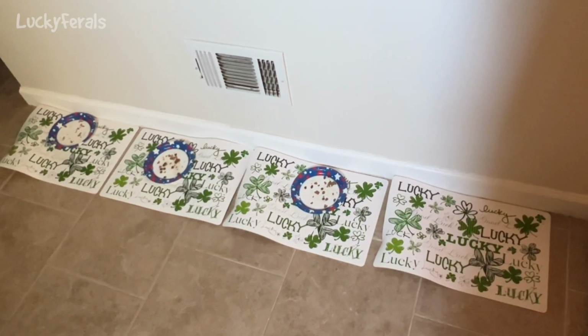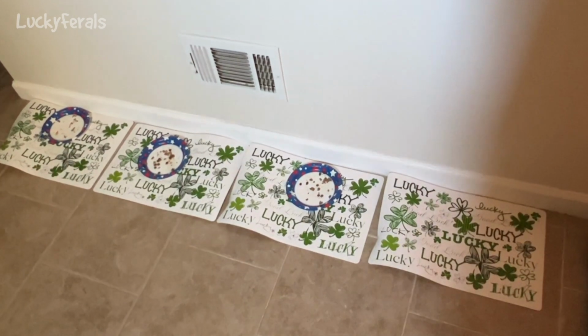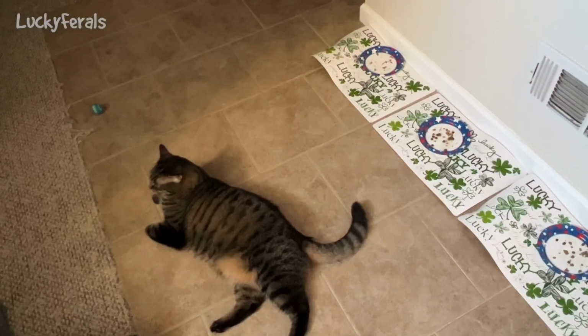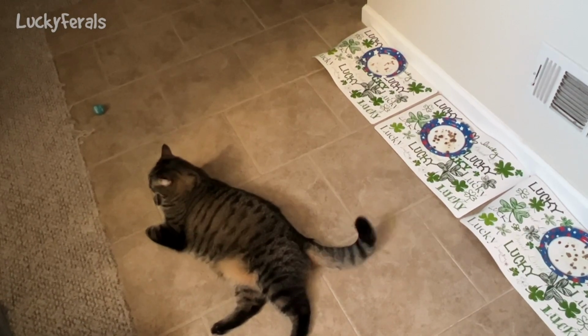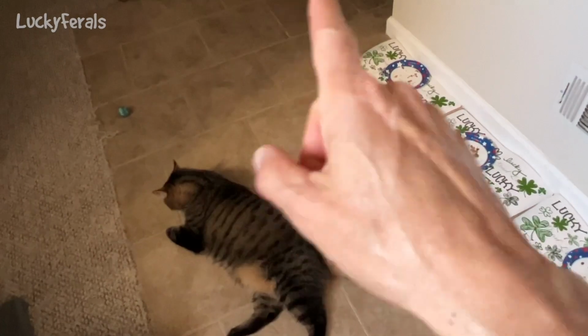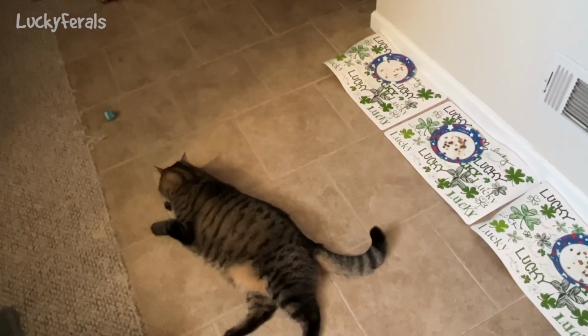So these were in a closet. That's why they're not perfectly flat, because they were not stored perfectly flat. I'm hoping over time they will flatten themselves out. But by putting the plates and the placemats against the wall, this whole area is cleared out and I don't have to walk around plates and platter and stuff. So we'll see how that goes.